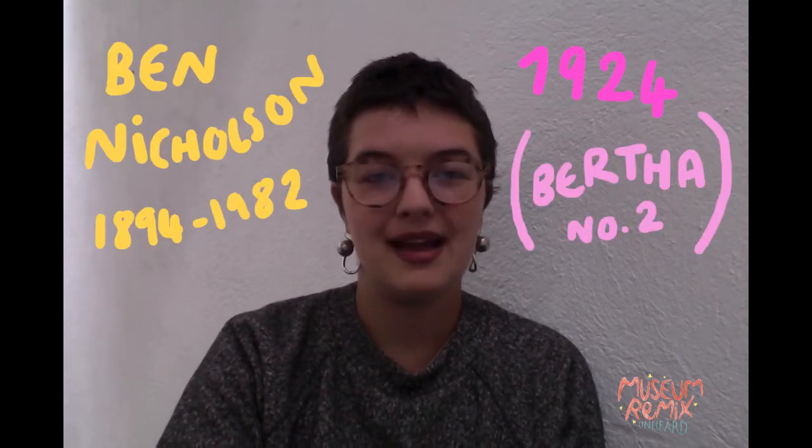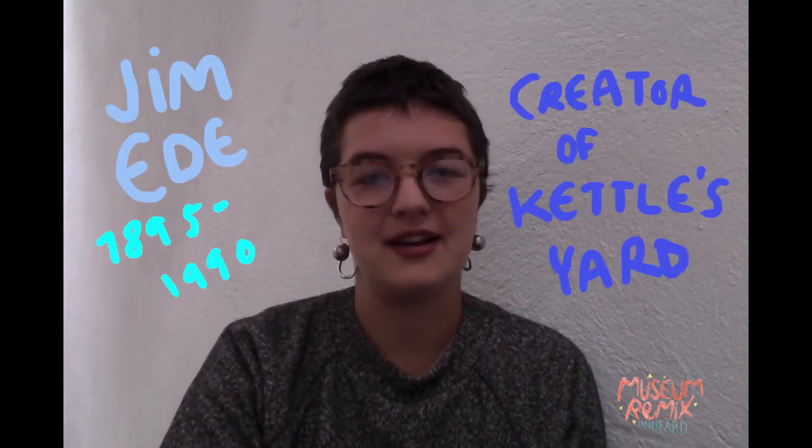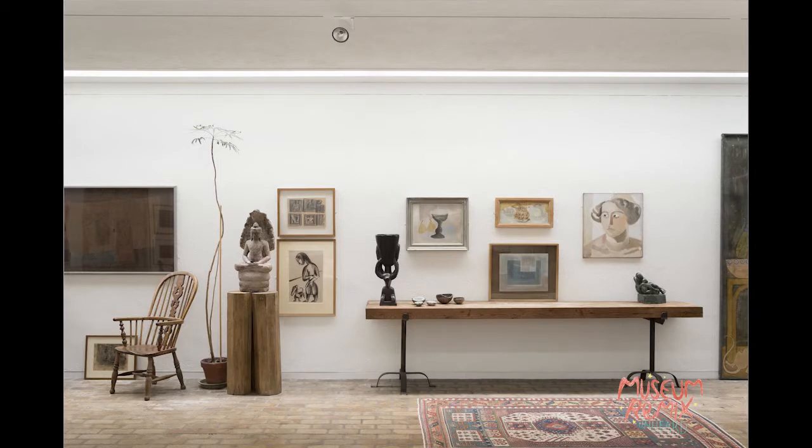Today I'm going to talk about a painting by the British artist Ben Nicholson, titled 1924 Bertha No. 2. As its title suggests, the work was painted in 1924, fairly early in Nicholson's career. At Kettle's Yard we have quite a few works by Nicholson. Jim Ede, the creator of Kettle's Yard, was a close friend and patron, and acquired lots of Nicholson's work for his collection. This particular work is displayed very prominently at Kettle's Yard in a group of other works by Ben Nicholson.